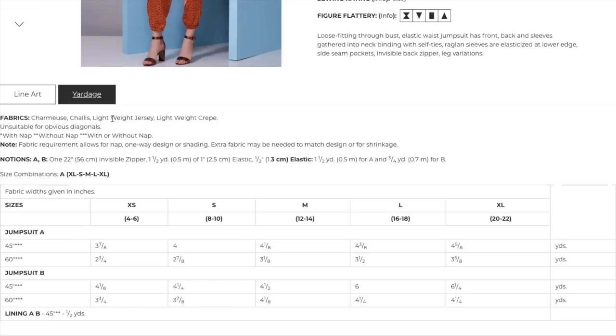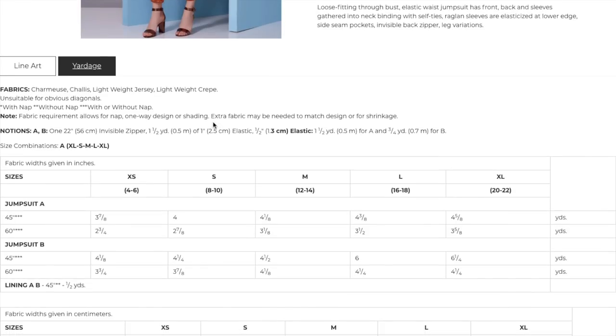Yardage: charmeuse, challis, lightweight jersey, lightweight crepe. I think that navy one was lightweight crepe, which is so nice because it gives weight, it's like a weighty fabric, but still drapey. I think that's the perfect combination for a wide leg jumpsuit. Relatively heavy and still drapey, which is why crepe is so great. Okay, 22-inch zipper, elastic, and more elastic.